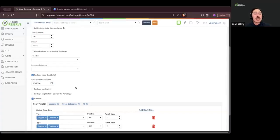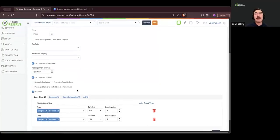That gives us the ability to allow a player to pre-purchase this package, even if we want this package to go active for a future date. We also have the ability to set up an end date for this package. When we check package can expire, we have two different ways to set up the end date for this package.